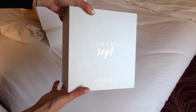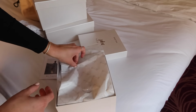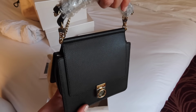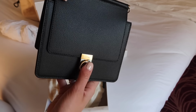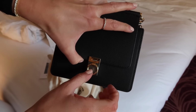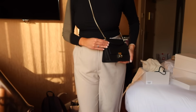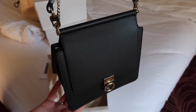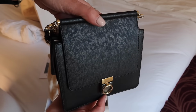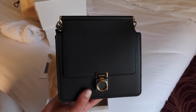And then we have numero 7 again, but I got this one in a mini black. I think this is just a really cute evening bag. It does surprisingly fit a lot inside, and I don't have like a nice small black evening bag at all. So overall, I think it has just a really chic look, and it looks really expensive. You also can purchase these online, but I always like going into the store for a more boutique experience.